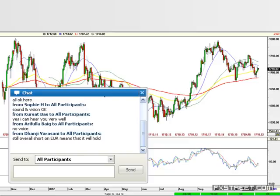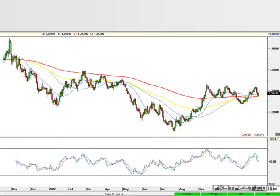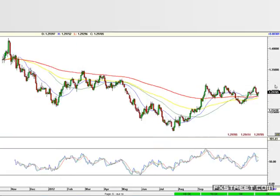Now, I've just got one question here from Danji, saying still overall short on euro means that it will hold. Well, it's interesting because let's go back to that euro chart just really quickly. The market has scaled back on its short euro positions, even though you're right, it is overall short, but that does seem to be protecting the downside at the moment. As you can see, very, very clear range here. We know our upper limits, we know our lower limits.